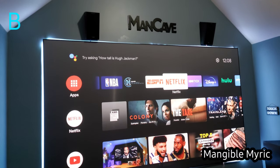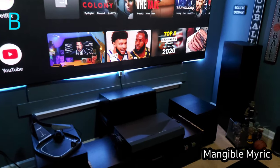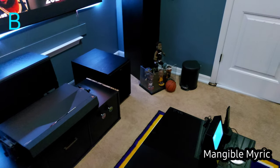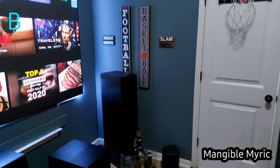The dude also has a really nice coffee table. It's a Sobro smart coffee table mini fridge. I gotta get me one of those. Actually, I need him to get me one of those. For his gaming console is a PS4, and his streaming device is an Nvidia Shield TV.